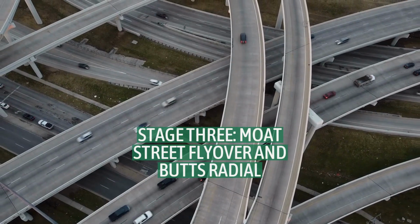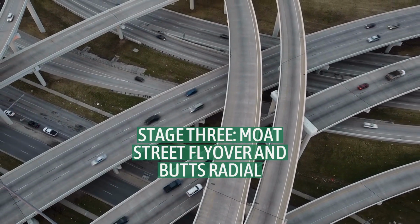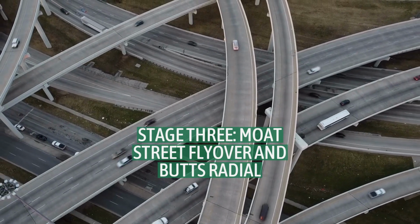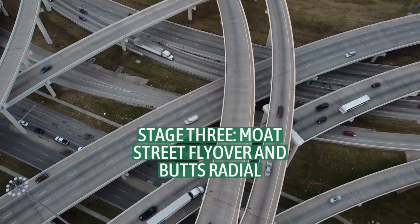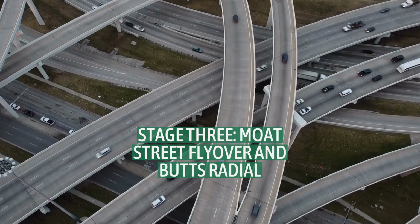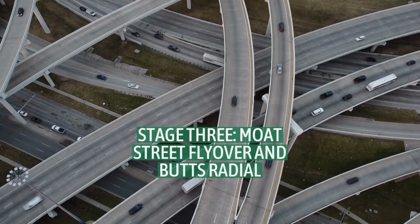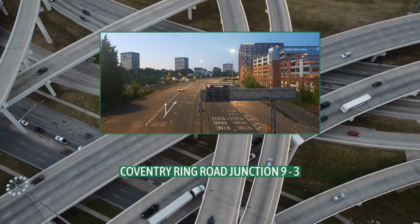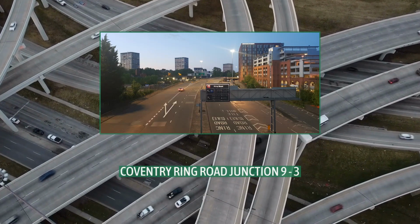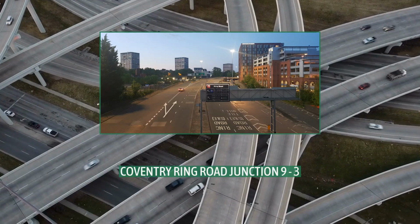The third stage to be built, and the first with grade separation, was the section on the western side of the city centre, between Holyhead Road in the north and Queen's Road in the south. The route was previously occupied by low-cost housing and small factories. This completed Junction 7, with the road passing over the junction on a 1,000-foot overpass known as the Moat Street Flyover. It also divided Spon Street into two disconnected sections.